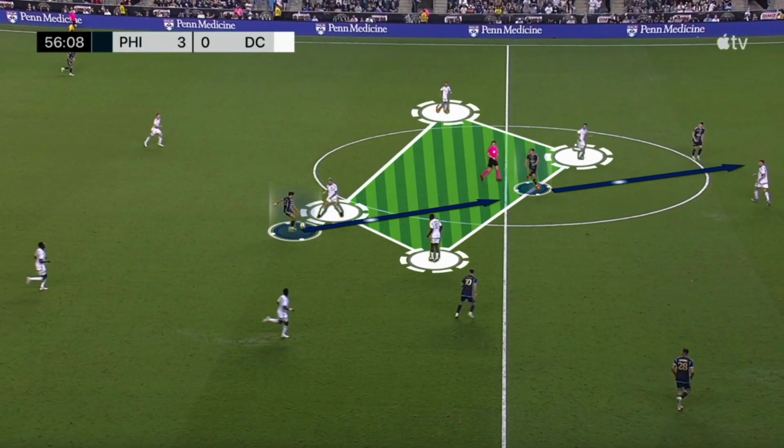Now in the second half, I love this play. Once more, Quinn Sullivan involved here. We're going to see a forward pass by Quinn Sullivan into Jack McGlynn. Jack McGlynn's going to play the ball into Mikael Uhre, who goes 1v1 against Aaron Herrera. And the one thing I like about this is the line splitting pass. Line splitting passes are key, and the Union have been doing a really, really good job at that the last couple weeks against different oppositions.